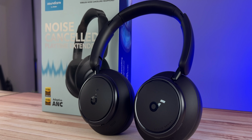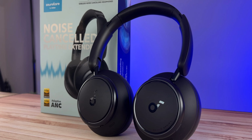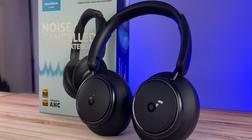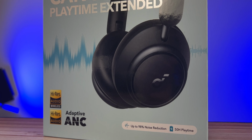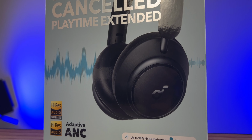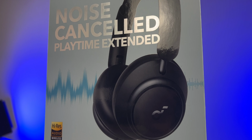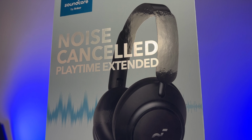Adaptive noise canceling. If you use that, it will smartly adjust to the best noise canceling level based on where you are. And it really does do that. It works really well. The ANC on here is fantastic. Level one, it's okay. Level two, three, four, and five, it gets better and better. And it does a fantastic job blocking out a ton of noise.